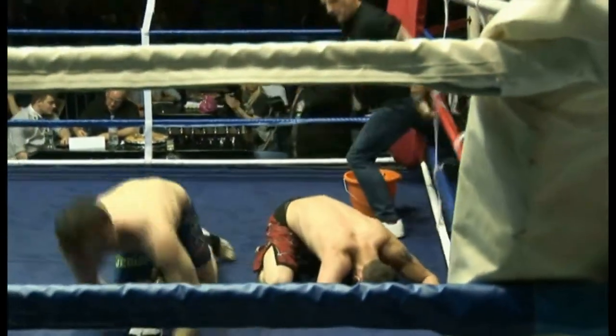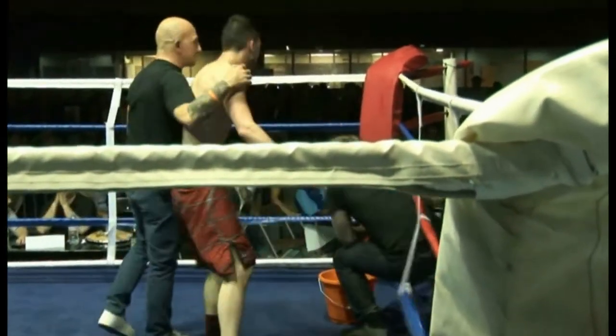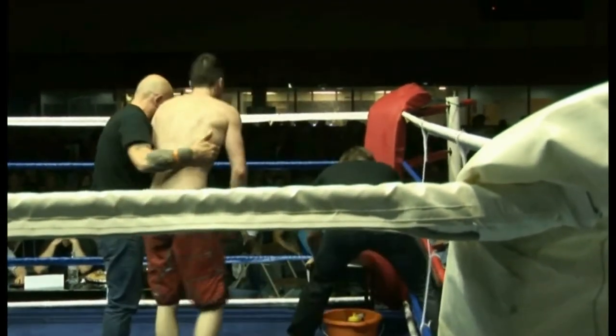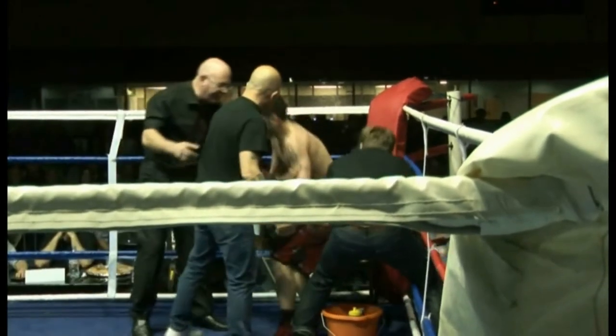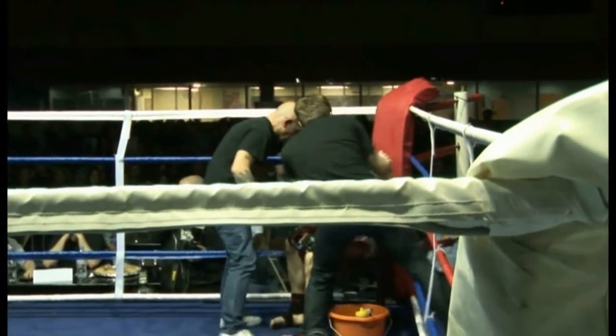End of round two there. Another exciting round. It should be quite an interesting third round, Kent, because both fighters are looking a bit tired now. Hopefully we'll see something that could win us the fight. Darren looked quite frustrated at the end of that round.